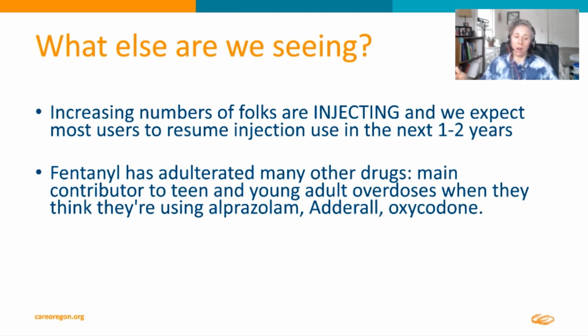Prior to the fentanyl era, it became pretty common for teens' first drugs to experiment with to be in pill form: Adderall, alprazolam, oxycodone, usually diverted from folks' medicine cabinets. But now that folks' medicine cabinets are empty because of changes in prescribing patterns and the way that opioids and benzodiazepines are prescribed in the community, people would still seek those pills because that's what they were used to, what their peers were using, and now pretty much all of them are adulterated with fentanyl.